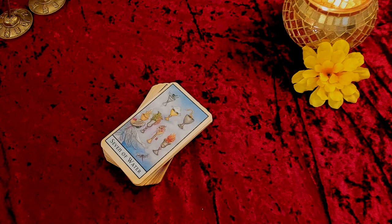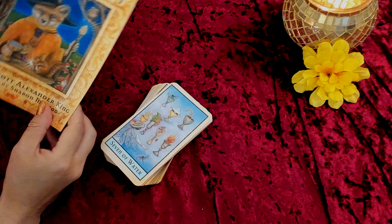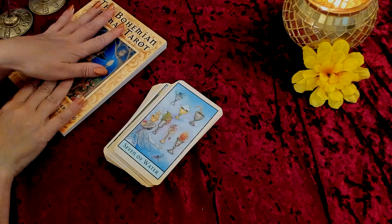I do like that card. I think it's adorable. Let's give this book a sniff test. It just smells like paper. It's pretty old though. What was it? Yeah, 2014. So it's had 10 years to air out. So it just smells like paper. It doesn't really smell like anything.